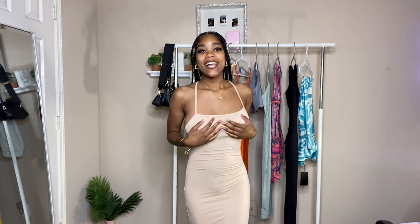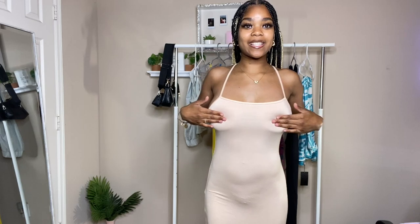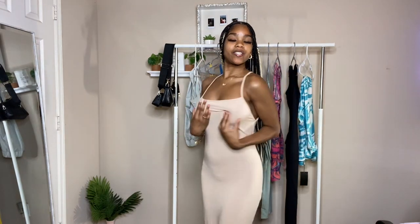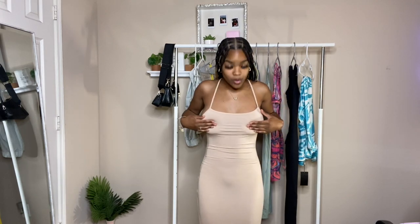I really love it, and this is from the Shein Sexy line, I believe. And I actually got this dress in four different colors, y'all. So the next three items are going to be this same dress but in a different color. The first one I got is this light nude color. It's super cute and nice on my skin tone, and it's a maxi dress, so it goes all the way down to my ankles.